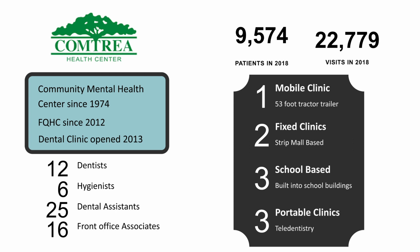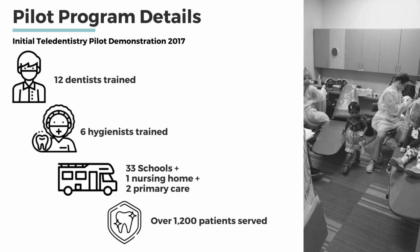We also saw patients that last year that I was there, we had over 9,500 unique patients for a total of over 22,000 visits. During that period of time, our first pilot program served 1,200 patients using teledentistry. During that pilot, we trained all 12 dentists to do teledentistry and trained 6 dental hygienists. We primarily focused on 33 schools, a nursing home, and 2 primary care offices. And that program started in 2017.